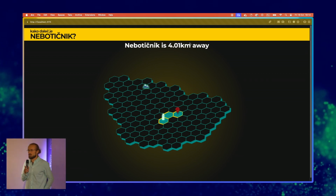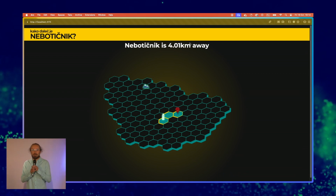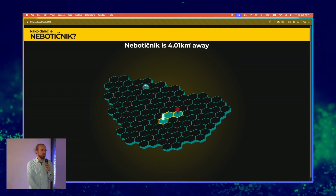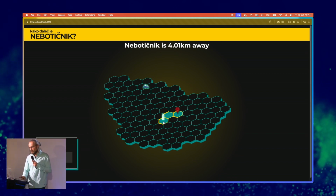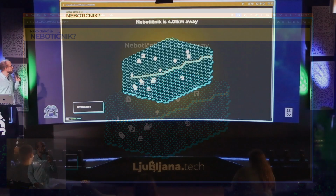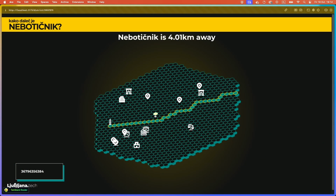You could argue if it's a lot or not of a save. I honestly was expecting something more, but maybe it's just about the amount of data, because to make things clear, it's only as good as the amount of data that we put in. But also those 3 hexagons, I know this is not very impressive. Let's go in a little deeper. This is the Nebotičnik. Good. We can see what's in there too. It shows you the grid with a little more precision. You can see what we are passing and how. There are a few locations that I have already added.